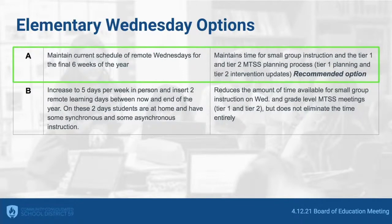And that would allow teams to meet for MTSS. It would be a little challenging because the reading interventionist can't be at every meeting at the same time, but we think we could still do that if the recommendation is something that the board does not want to consider. So that would reduce the amount of time, but it doesn't eliminate that time entirely. And we feel like that is something we could really make work and plan those interventions for students.